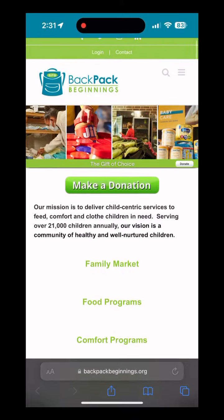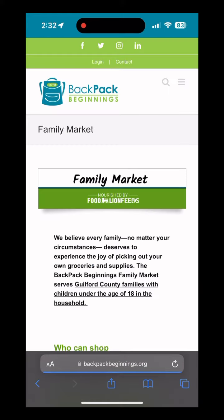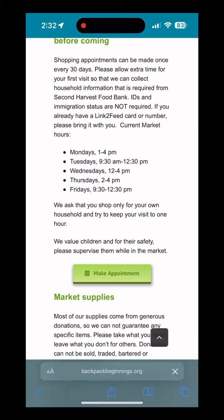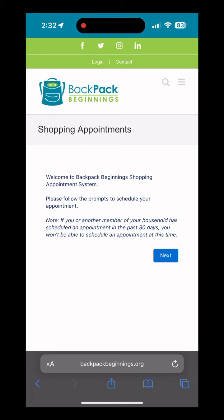Today, I will be walking you through how to use our online scheduling appointment system in order to make your own appointments every 30 days. You'll go to backpackbeginnings.org, choose the Family Market tab, and click the green Make Appointment button halfway down the page.